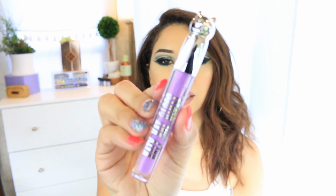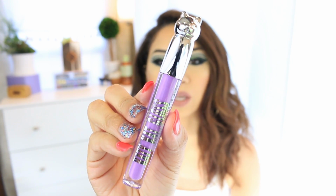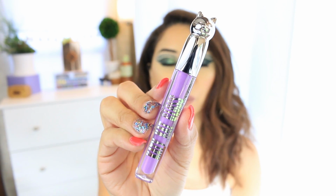So like I said, this is the little bottle. Actually, let me show you one that doesn't have it in the front. So these are the containers, and look at how cute they are. This purple is such a pretty purple. I can't wait to create a spring look using some of these shades. And one of the colors that I think is really nice for spring is this peach pink lip gloss. That's really nice.